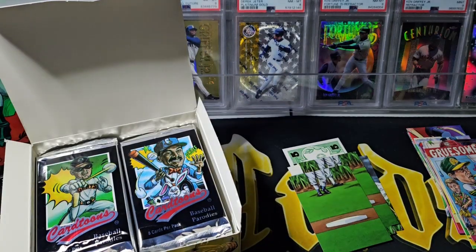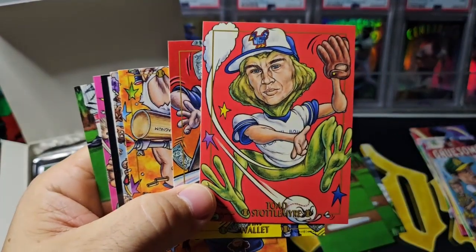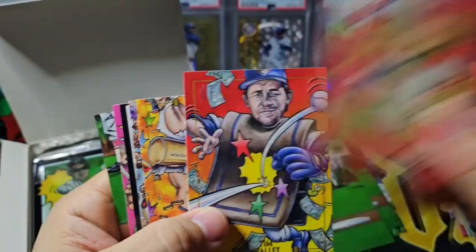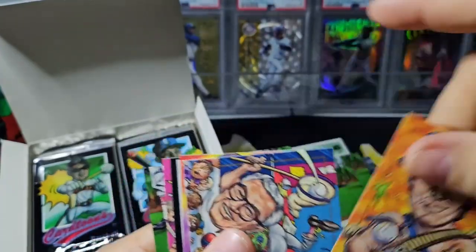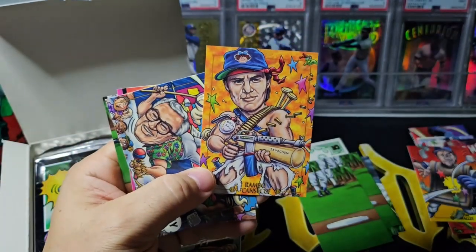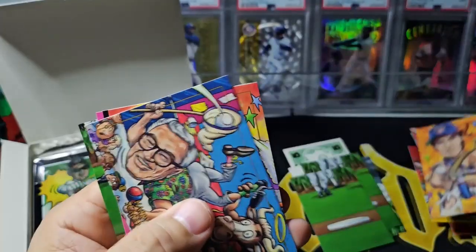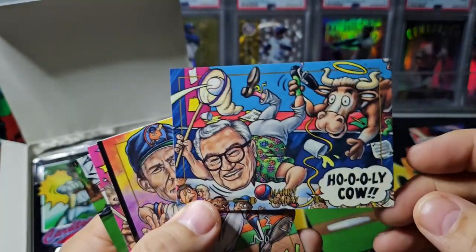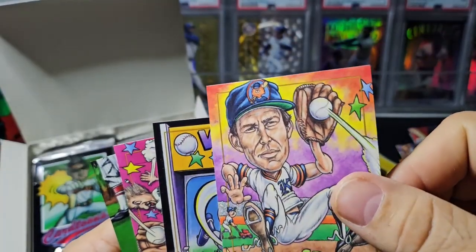All right. Interesting. Toad Stottlemyre. I don't think he'd be happy with that artwork. Tim Wallet. Rambo. Now Canseco would definitely be happy with this artwork. Rambo Canseco. I think he would be very happy with that. Here's Harry Carey. Holy cow. Sprung.